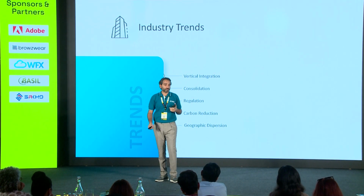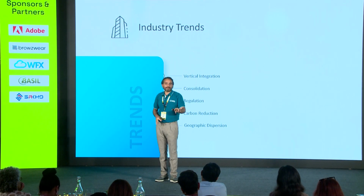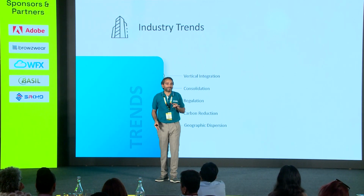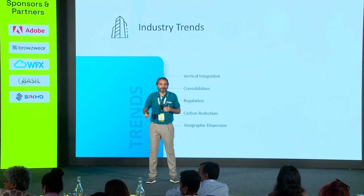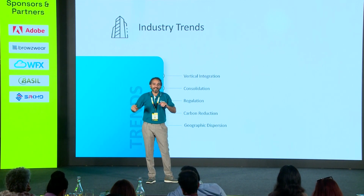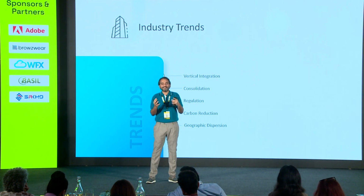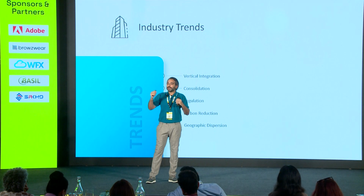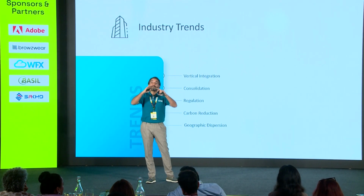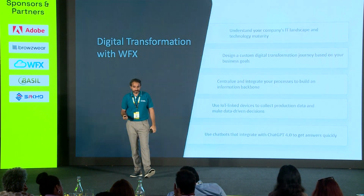And geographic dispersion. We're seeing Indian manufacturers open factories in Africa. We have a customer sitting here who just bought a factory in Africa, sitting in Bangalore. We see companies in Korea opening manufacturing in Indonesia. And so geographic lock-in is no longer the way the industry works. People are willing to go wherever and open factories wherever, and giving them a cloud platform to help manage these disparate locations is a really important aspect of managing these businesses.